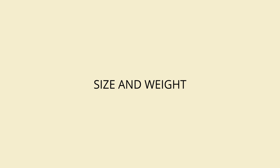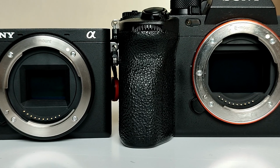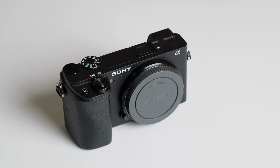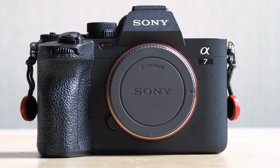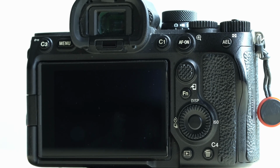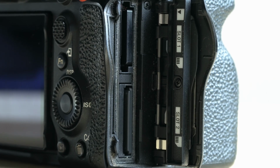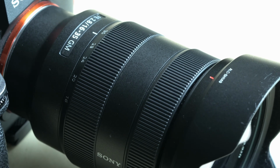Now, next is size and weight. APS-C camera is smaller and lighter than full-frame camera, so it would be more convenient and easier to carry for everyday camera and also convenient for traveling. A full-frame sensor camera is heavier than an APS-C camera. It has more features and more dial buttons, such as a dual SD card slot and more customizable dial buttons. These extra features would be convenient if you do lots of professional work. It's just a bit bulky and heavy, the body, and so are the lenses.